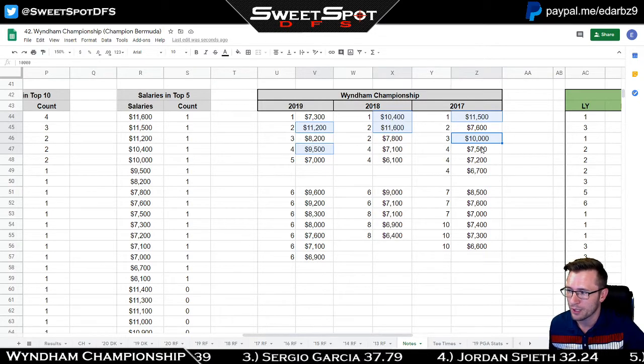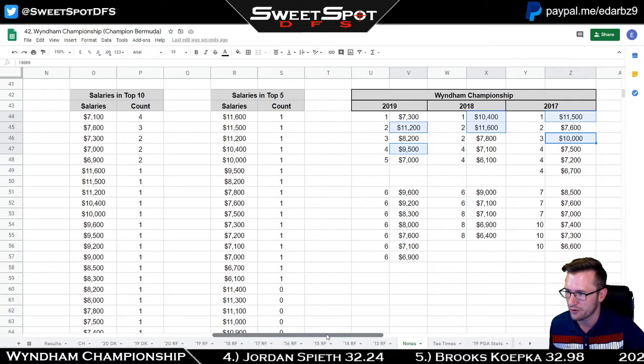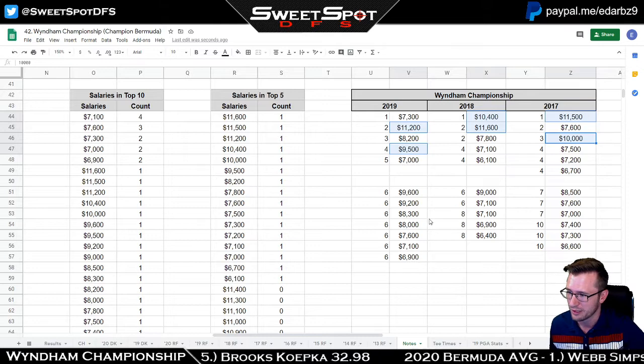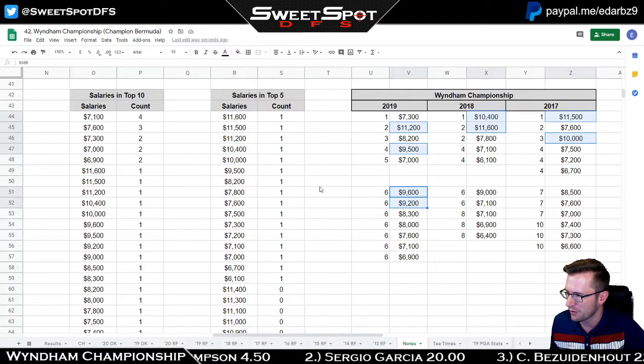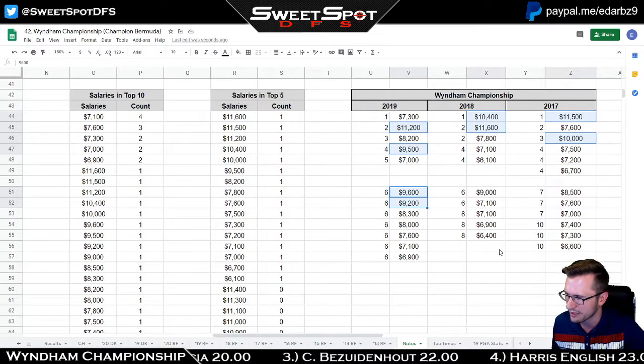Looks like a pretty stars and scrubs approach, honestly. Two golfers of 10K and above, or even 95 and above. I mean, look at what 6th place down here was, a bunch of 96. So I guess there's a way to do it. But anyways, looking at the salaries, that would be your analysis for salary. I don't think it's really that important to look at.